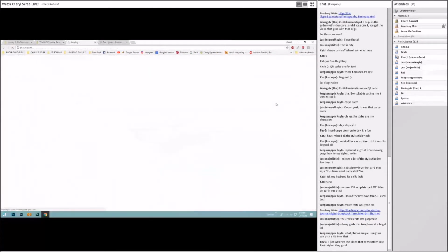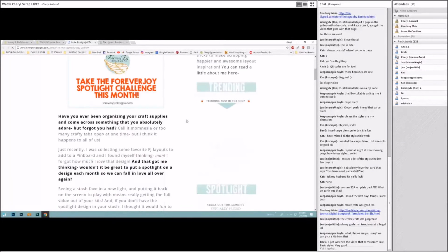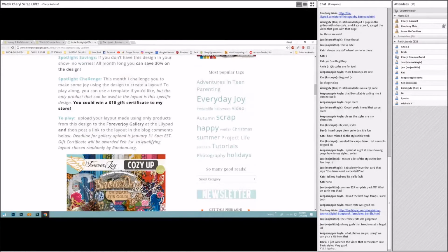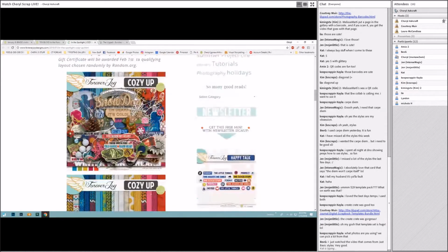What photos are you using? Kayla wants to know so they can help you pick a kit. I haven't even picked those yet. Cozy Up is the one that she's focusing on. Oh, yes. Using only products from Cozy Up.